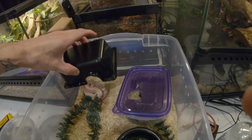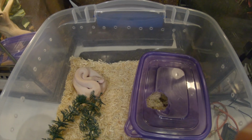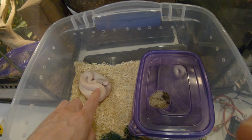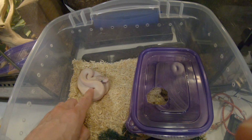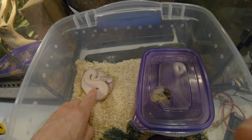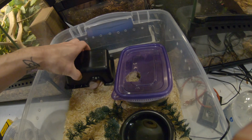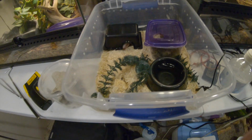This is Evie's snake. This is her little ball python. She named her Snow White. What is the name of this one? I forget the name of this color morph. She's a little scared. It's okay, Stinky. It's okay. Ivory. Ivory is the name of this morph. We're gonna leave her alone. She's a little scared. We've only had her for about a month now, and she's still getting used to everything.